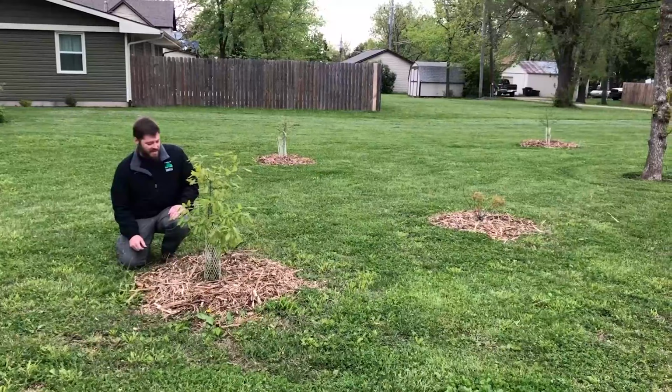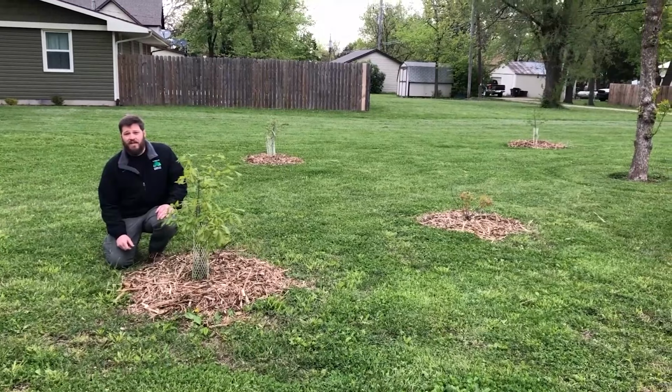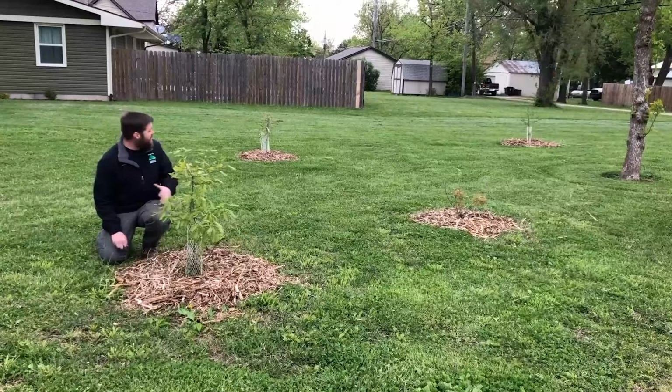I'm Ryan Armbrust. I'm the Forest Health Coordinator with the Kansas Forest Service, and I really just want to encourage you to consider mulching your trees. It's one of the best things we can do to really help increase our trees' vigor and their resiliency going forward for all of our community trees, like all these small trees that we've got here with nice big mulch rings around them.